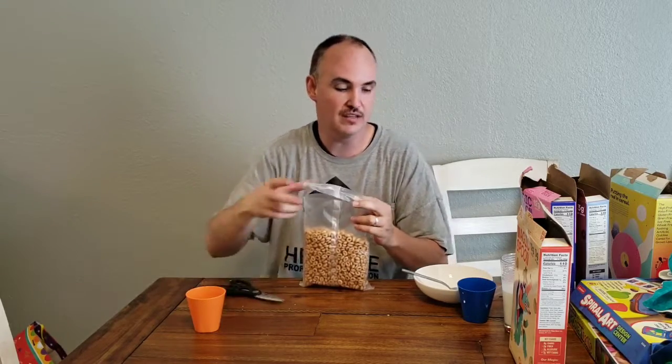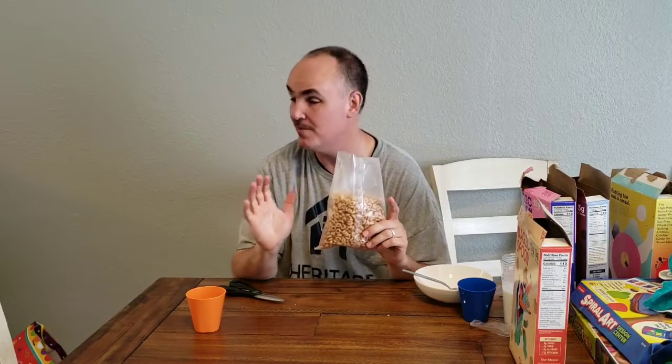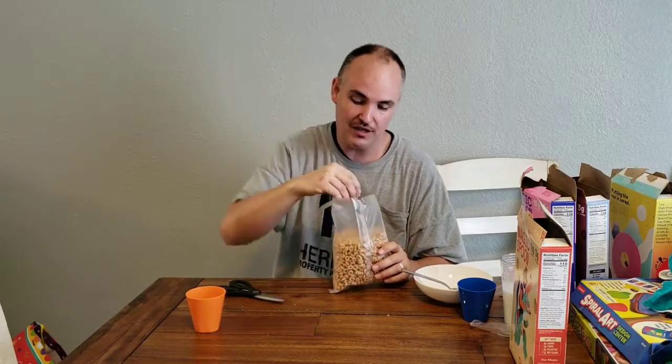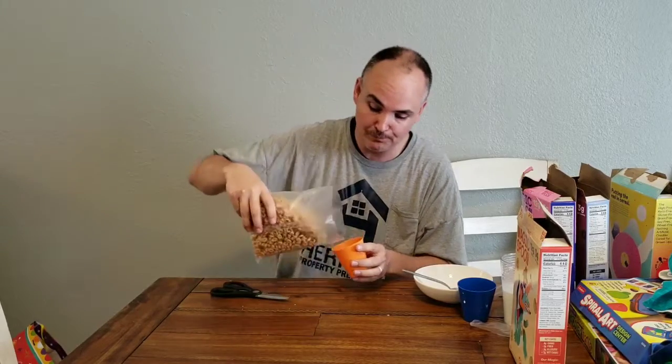Okay, so we're going to cut the top here. Let's give it a big smell. Wow, so this one here actually has the most real smell of cereal out of all of them. It smells like, what is that one you like, baby? Cinnamon Toast Crunch. It smells like Cinnamon Toast Crunch. That's actually quite refreshing. All right, so let's jump on those. Wow, so just the taste of them when you put them in your mouth, that's definitely some cinnamon. Like, it actually bites a little bit.